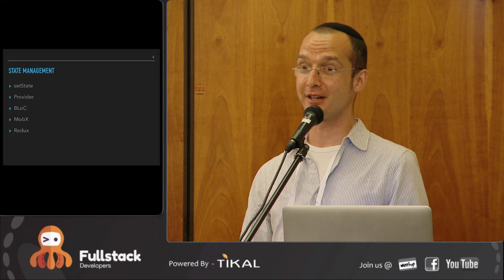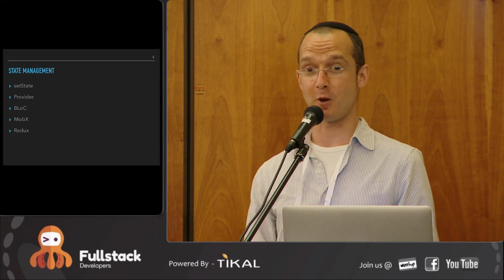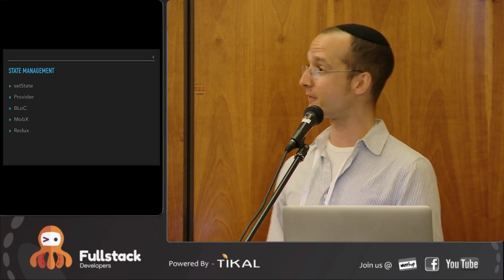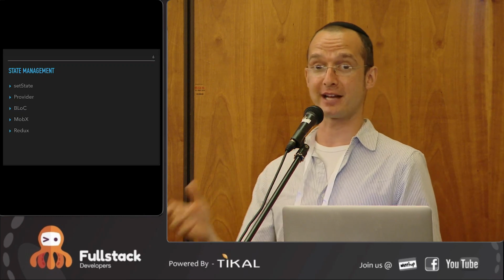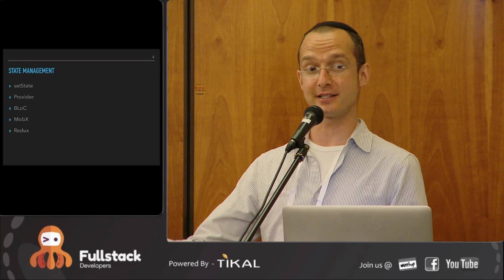I think it works really well with Flutter. It's not the most popular choice in Flutter. And I think that's for a couple of reasons. One is I think Flutter is new, so people think, well, state management should be new also. So a lot of Flutter developers aren't coming from necessarily a React background. They're coming from an Android background. So they kind of bring over their Android ideas into it.